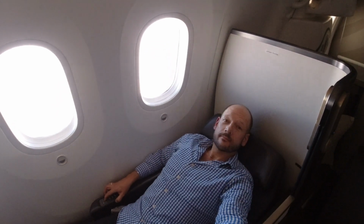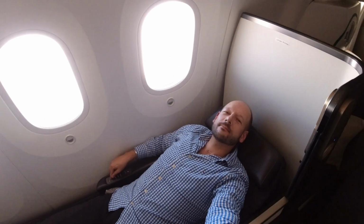Talking of space, the seat is really spacious. You see, you have a lot of space to the side, and now I'm going to the lying down position, and while I'm going down, I can only say it's really nice. There's so much space, and it doesn't feel like going into a coffin at all because there's so much space.